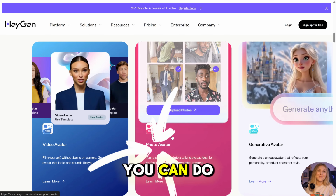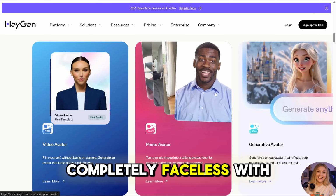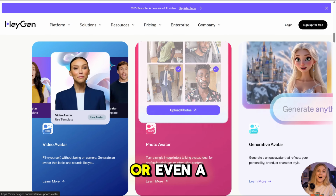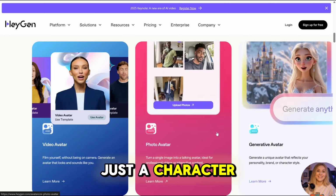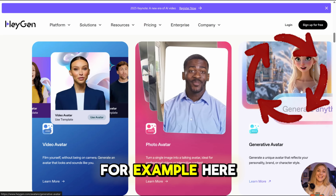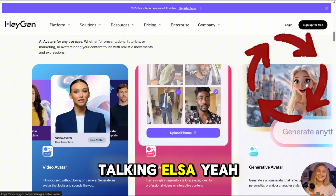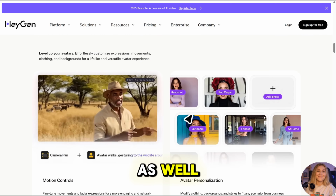The next one, you can do a photo avatar. You can generate a viral video completely faceless with a digital avatar or even a character. It doesn't have to be photorealistic. It can be just a character for your animated movie or anime. For example, here they made a talking Elsa, yeah? How cool is that? You can make a cartoon for your kids as well.